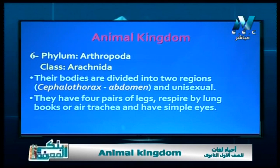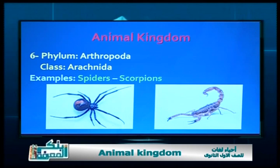And they have 1 pair of simple eyes. The examples of arachnida: spider and scorpion. And you can count the number of pairs of jointed legs. They are 4 pairs of jointed legs. And the body, as you see, is divided into 2 regions or 2 parts, cephalothorax and the abdomen. The pairs of jointed legs emerge from the cephalothorax region. They have 1 pair of simple eyes.